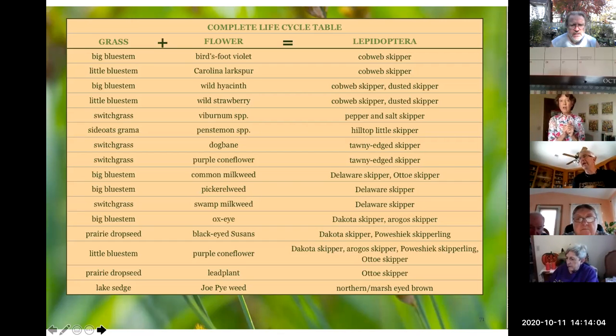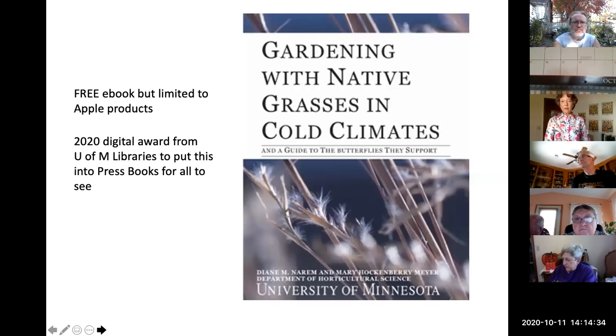So also in your handout, more towards the end, is this, I hope you can read this, it's a little bit grayed out, but this shows you if you plant the grass plus the flower, you will have the plants for the complete life cycle of many of our native skippers. So you might have many of these in your landscape already, but this is a way to just be certain that you have the plants that will help these native butterflies.